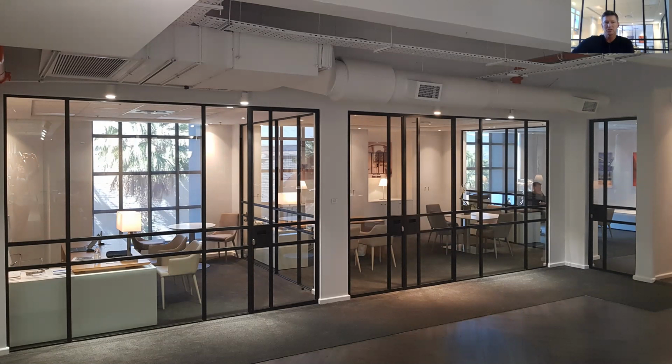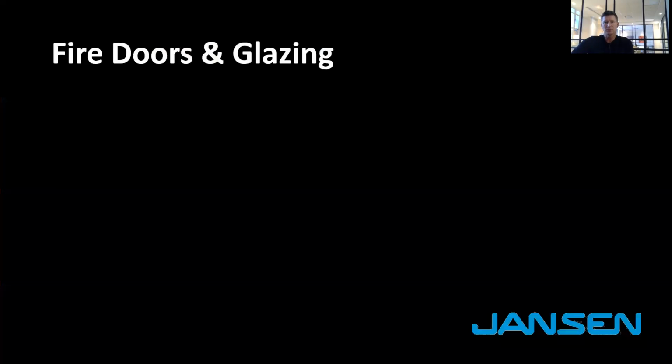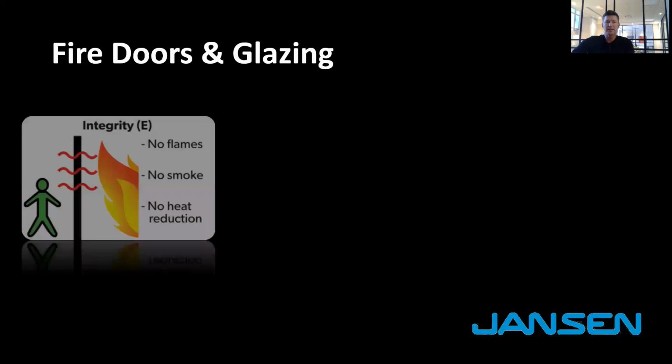We've got a large one at the entrance to our showroom. Here you can see the office that I'm currently sitting in, speaking to you, and there you can see the black steel with the traditional retro lock blocks. There you can see our front door on the left, which is an Econo 60 pivot door. And on the right-hand side, you see our Art system window in the form of a door, a beautiful heritage door with gorgeous ironmongery to suit. The last category is the fire doors and glazing that we're going to be looking at.